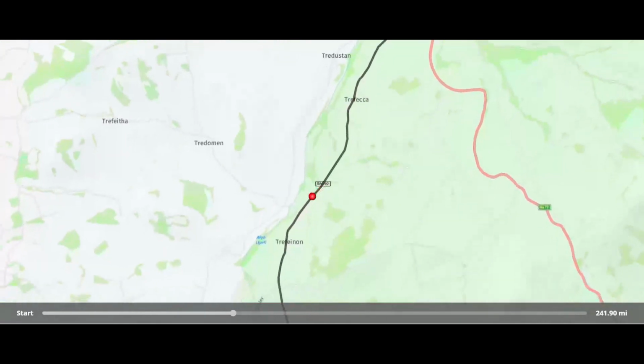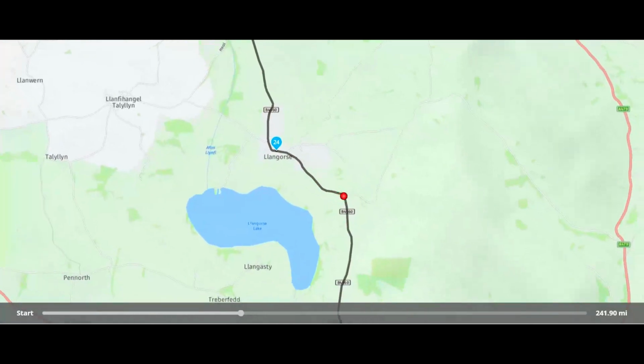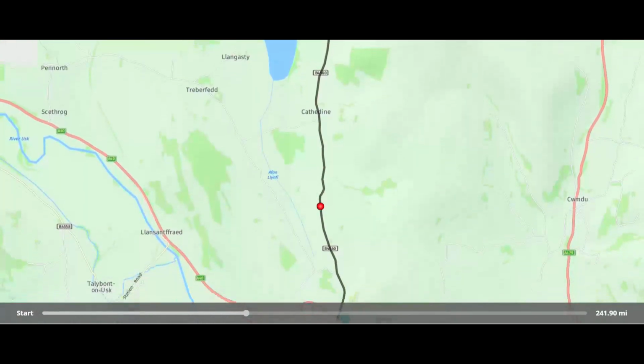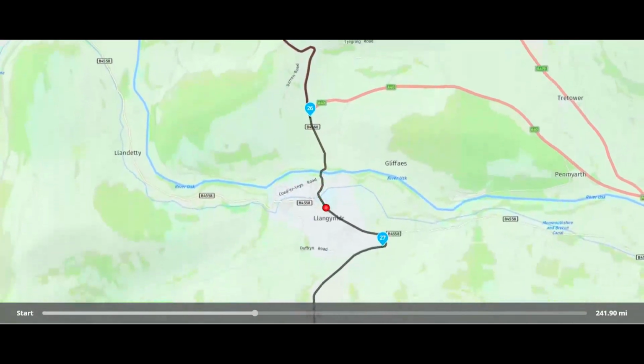And what do they do with this shiny new dual carriageway? They stick a 50-mile-an-hour speed limit on it. Not only have they stuck a 50-mile-an-hour speed limit on it, they've even stuck average speed cameras to enforce it. Got to get your 1.4 billion pound back somehow, I suppose.